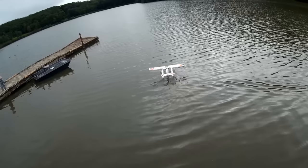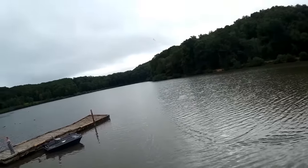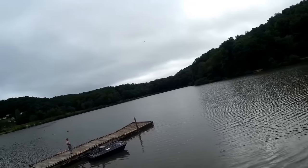Okay, the third reason you might want to use a twin prop or build a twin prop is because in the water, if you're running a large prop on the front, it can actually splash against the water, making it hard to get up enough RPM to take off, especially if it's windy and wavy, and it'll throw water back on the electronics. And that can be quite a problem. But with two smaller motors higher up, they're nowhere near the water, so you don't get that problem at all.